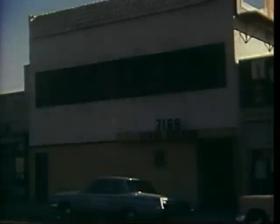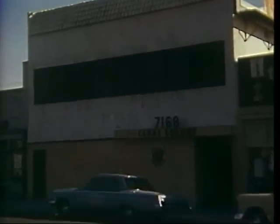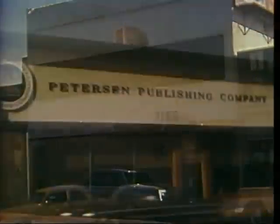Now that the interest was growing and clubs were being formed, there was a real need for some form of communication between hot rodders nationwide. That need was fulfilled on January the 1st, 1948, when in a one-room office in the rear of this building, Hot Rod Magazine was born.